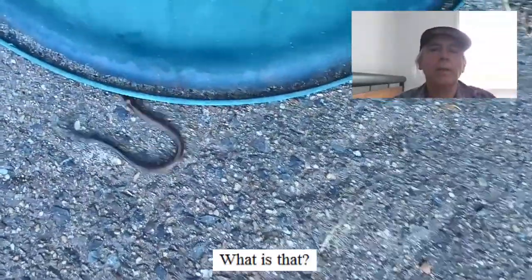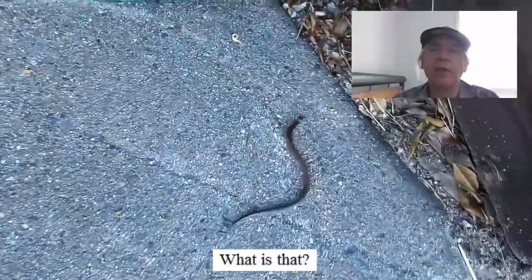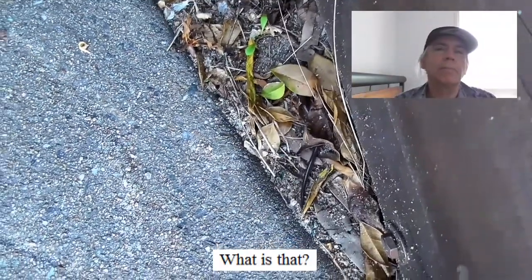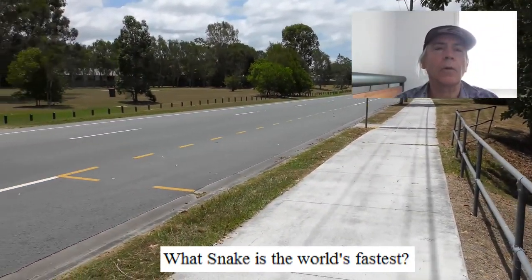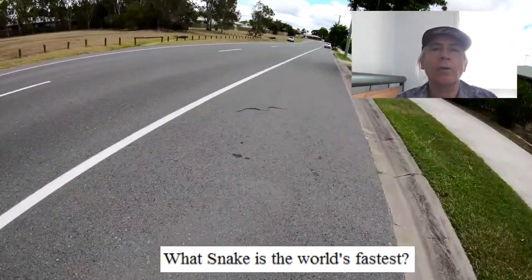I'm gonna go. Oh, I know what that is. That's a legless lizard. Yay. It's going. Legless lizard. And snakes. What kind of snake? I'll show you. I have no idea.